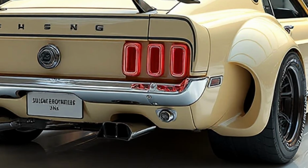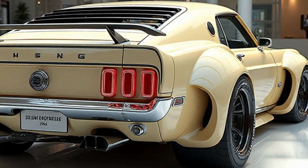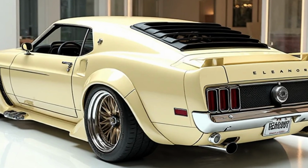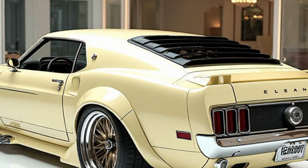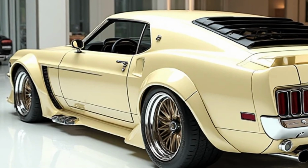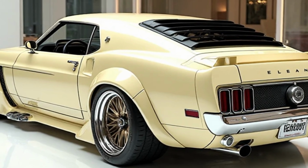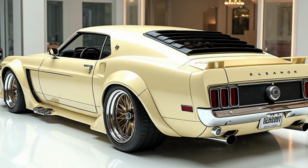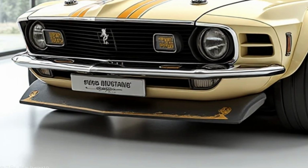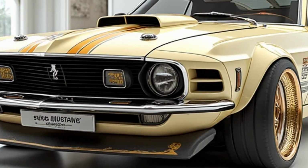When it comes to performance, Ford has engineered the Eleanor to live up to its legendary reputation. Under the hood, the 2025 Mustang Eleanor offers multiple engine options, but the highlight is the 5.0-liter V8 tuned to deliver over 500 horsepower with blistering acceleration. For those who crave modern tech, Ford also offers a hybrid-assisted performance model that combines a turbocharged V6 with electric motors, producing nearly 600 horsepower while improving efficiency. The car rockets from 0 to 60 in under 4 seconds, making it one of the fastest Mustangs ever built.